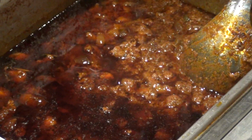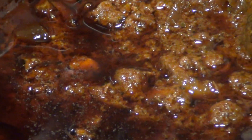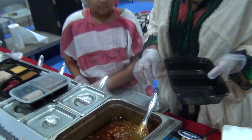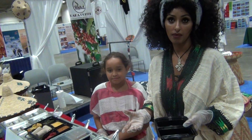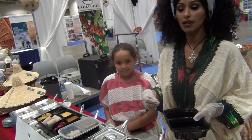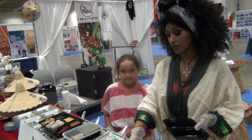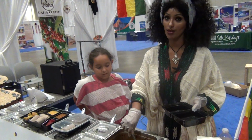This, we use a cubed chicken breast. We sauteed it with onion, garlic, ginger, basil, rosemary, fresh and dried as well. And we use ghee. So we make our own ghee. And the ghee takes 8 hours maybe. It has to be with cardamom, and it takes a slow process. So what you see here is all ghee. This is what makes the food taste extra special.